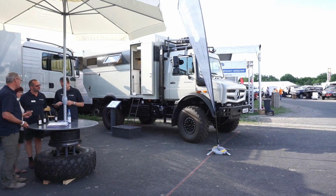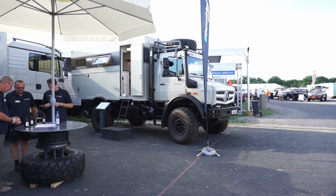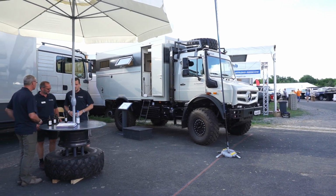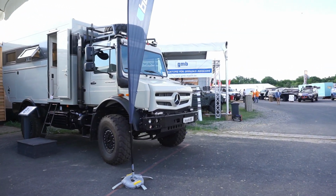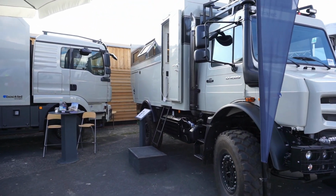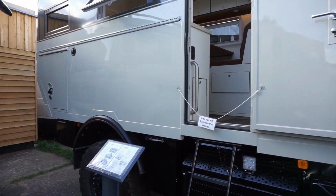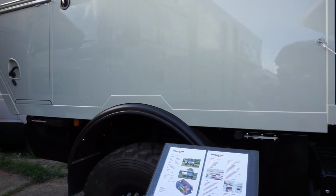This is Bad Kissingen in northern Bavaria. 4x4 show. It's absolutely fantastic for motorhomes, campers, the works. And here we have a particularly interesting vehicle. It's the Mercedes Unimog, and turned into a motorhome by this company Bocklet from Koblenz in western Germany.